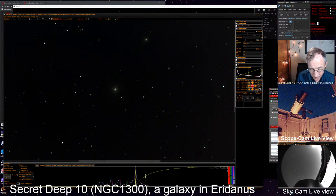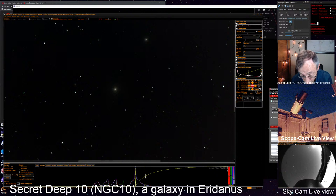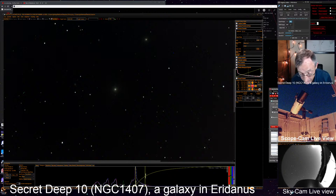You amaze us. Well, let's learn something about this galaxy. This is Secret Deep 13. It's NGC 1407. So let's change our title: NGC 1407, Secret Deep 13. And it's still a galaxy in Eridanus.